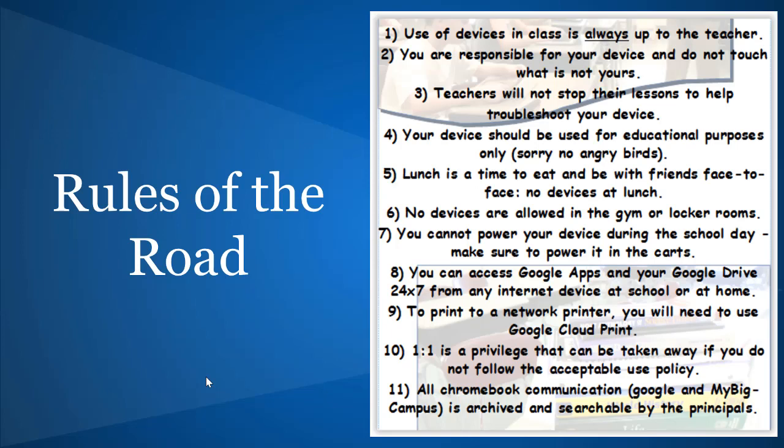I shared this briefly with the high school students. Most of this is going to apply to middle schools and also Lounsbury. So that's Glen Meadow and Lounsbury. But the first rule I definitely want to share with the students is that use of the device is always up to the teachers. The teachers know what their instructional lesson is for that day. They know whether they're going to use Chromebooks or not use Chromebooks.